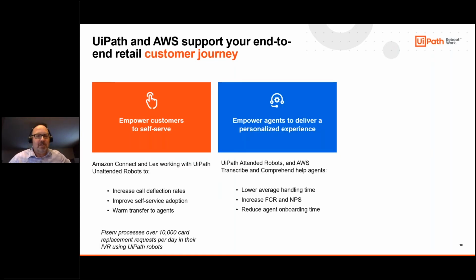Let's move on here and talk a little bit about how we can help the agent. So we're starting off in self-service, and then we've got the agent, right? So we have tools that can help provide a single view of the customer. You've got the attended robot, I like to think of it as the buddy that's there for the agent, helping them do common tasks like copy and paste, but maybe also giving them some intelligence on what to do, the next best action to take, and all sorts of other things.